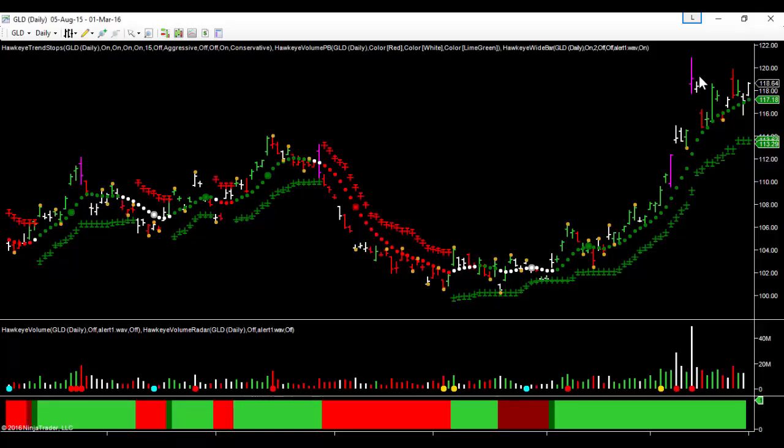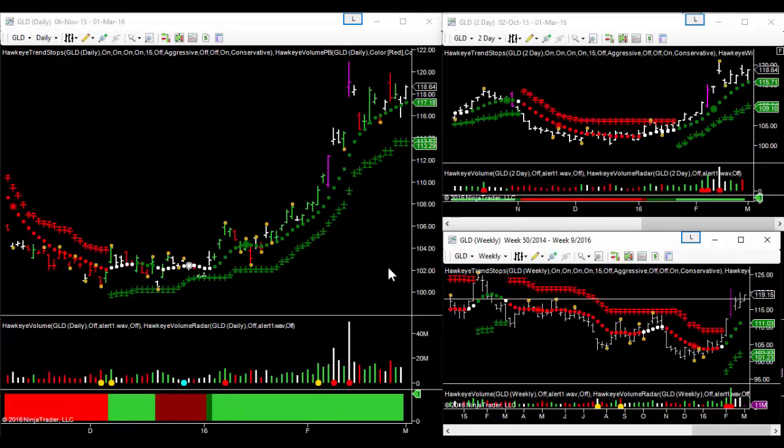So that's the first thing that we will need to see happen. And to me, it would make sense to use 120 as the line in the sand to entertain an idea of entry. So let's look at the 2-day chart and the weekly chart. And really the 2-day is not that dissimilar.